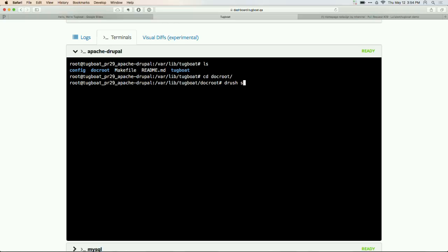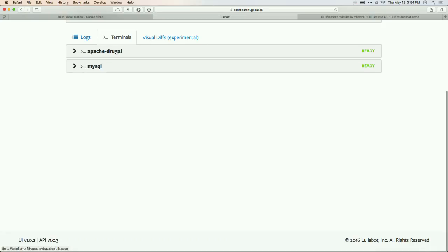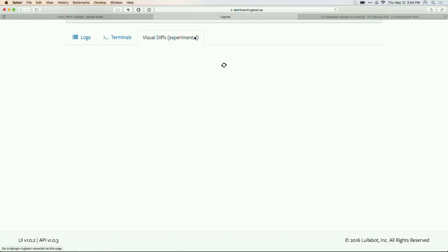This is a Drupal site, so it can work with WordPress and other things. If it runs on Linux and it's web-related, then we can host it. But since this is a Drupal site, we have Drush installed, and so you can get at all of the containers right through the command line, which is pretty cool.